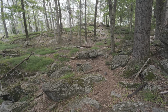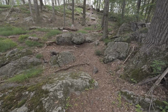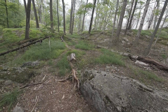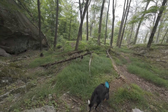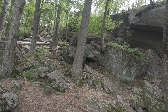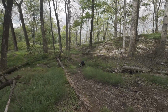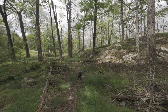So now, I'm going to try to figure out how to get down the rest of the way here. I don't think it's too hard. I think that was the hardest part. Yeah, here's a trail. All right. Hopefully that was the worst of it. Yeah, that was a pretty good drop off. I had to jump to get down, but it was okay. All is good. All right, we'll see you in a little bit.